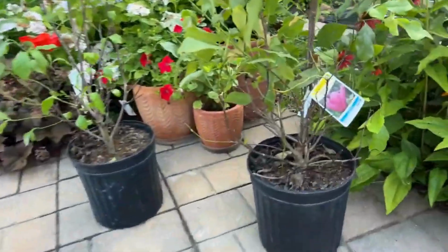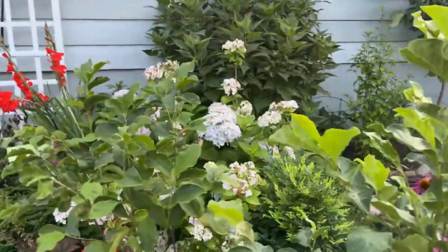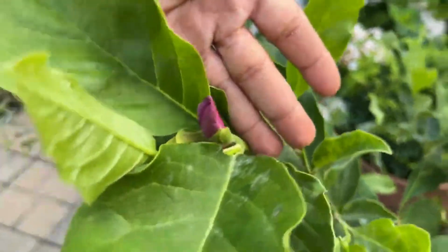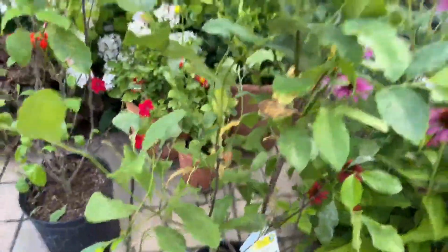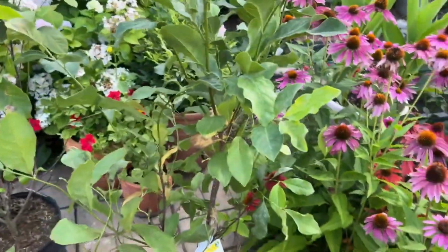Okay friends, let me get closer over here. Okay, you'll be like, what do you have here? Friends, guess what these are? Let me show you some beautiful blooms in here coming out. Friends, okay, I'm gonna explain to you. Let me pull my chair closer so I can actually sit and explain to you.